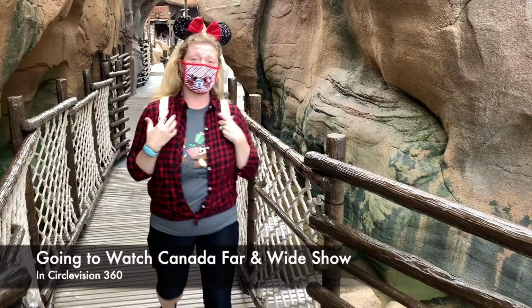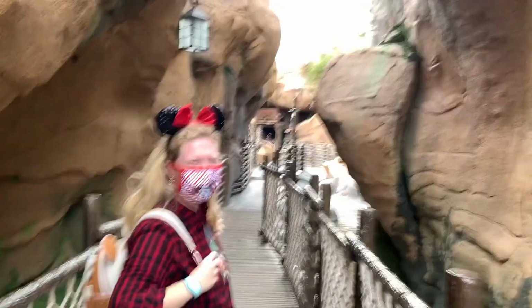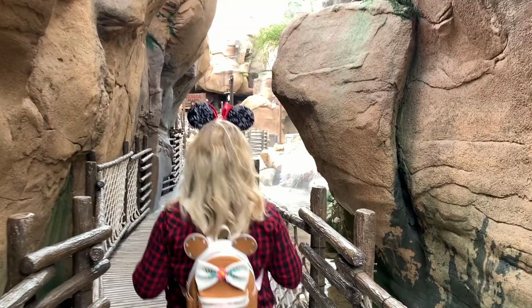There are amazing things at Lecellier. Now we're going to go watch the Canada Flying Light Show. It's a nice little site, a little secret passageway behind here. It's wonderful.